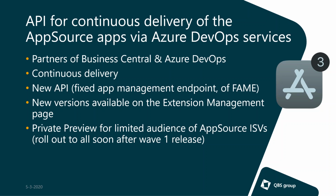First, it's a private preview for a limited number of ISVs selected by Microsoft, and after the pilot has ended, it will roll out to every ISV as a capability soon after the Wave 1 release.